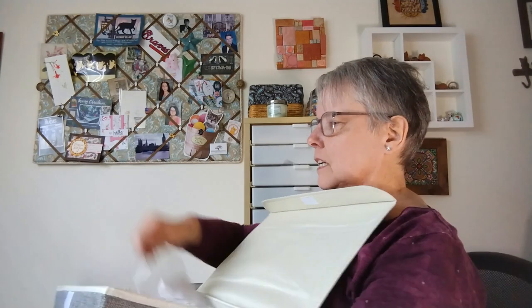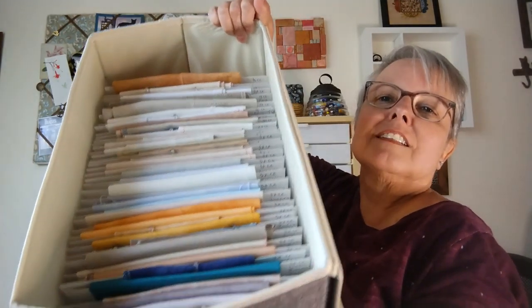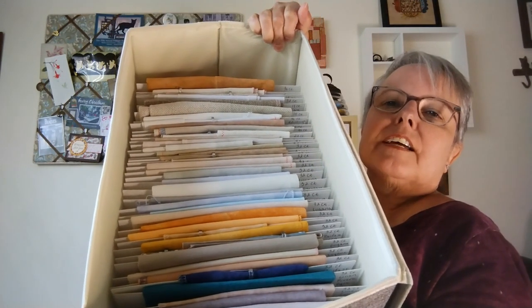So I ordered a set of 2 of these boxes from Amazon. Okay. And I'm going to take this out, but I want to show you how I organized it. There we go. You can see it. There they are. Okay, so what that is in there are a lot of fabrics. And I'm going to take one out. Here's one I can take out.